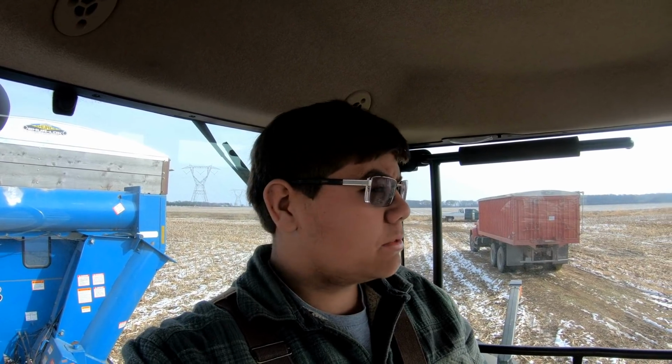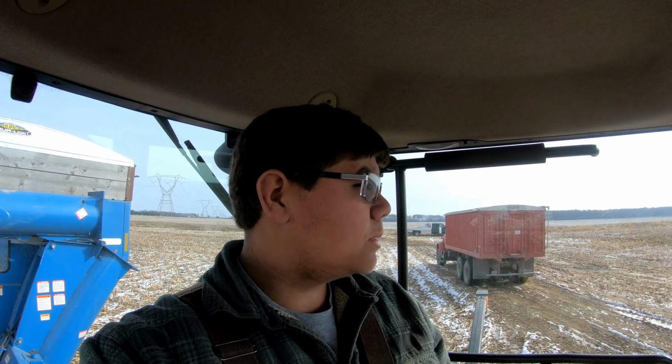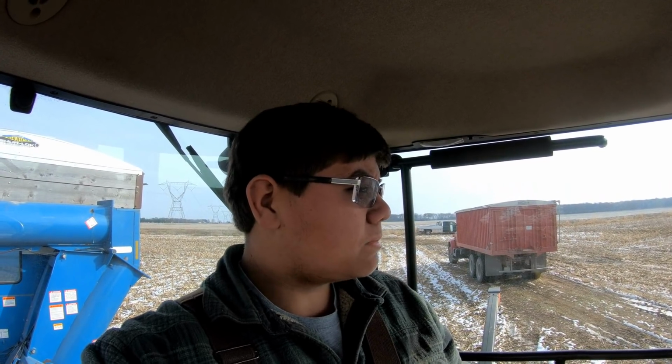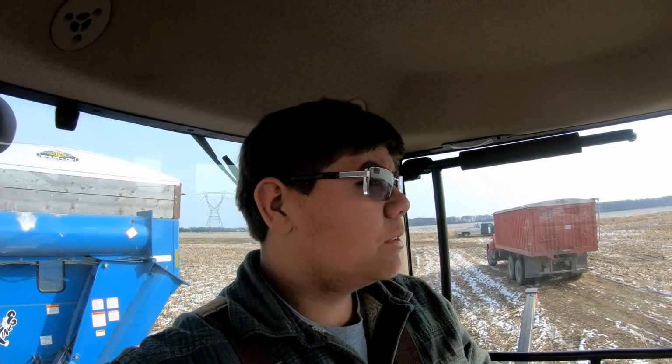Well guys, there's absolutely, I would say, no snow on the corn. There was just a little bit of snow on the sieves from yesterday though. It seems to be running fine though. We already got the first truck out of here. All of this is going to be going to Malden.